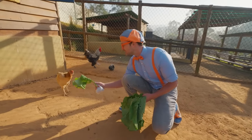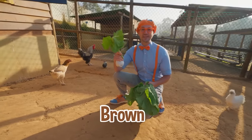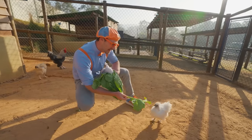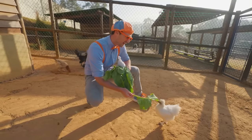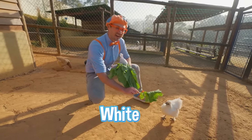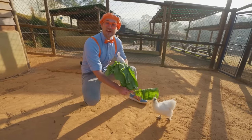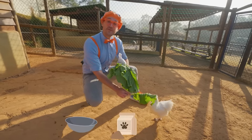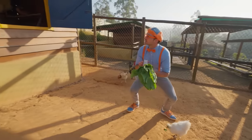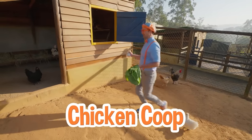Yeah, look at this one. This one is the color brown, and it sure does love this green leaf. Oh, hey, look at you, little cutie pie. Oh, this one's so small, and it's the color white. Here you go. Whoa, I love taking care of animals. Yeah, you make sure that they have a lot of water, a lot of food. Oh, whoa, and check that out. It looks like the chicken's home. This is called a chicken coop. I'm gonna go inside.